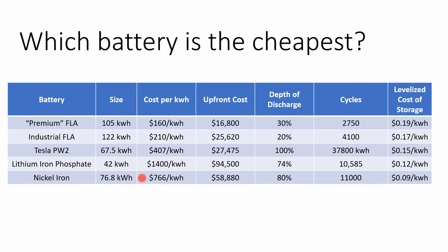And then we had a competitor to flooded lead acid called nickel iron, and it's also more expensive and would have involved a higher upfront cost, except the depth of discharge is rated at a much deeper depth of discharge for its regular cycle. And so then we get to, okay, what would our depth of discharge be?